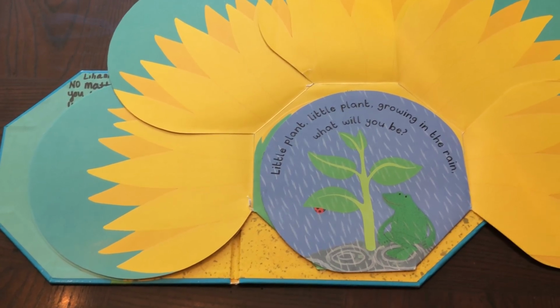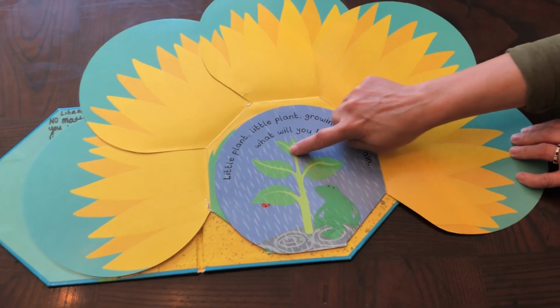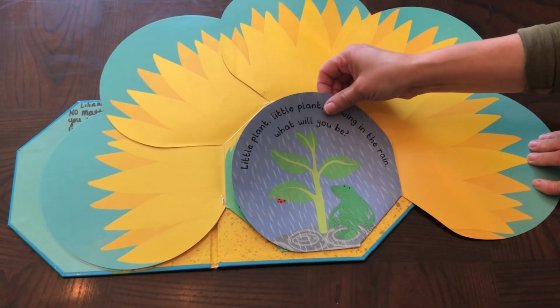Oh my goodness, we don't know. So we see the roots grow down, we saw the stem, and we see the leaves, but we don't know what it's going to be yet.